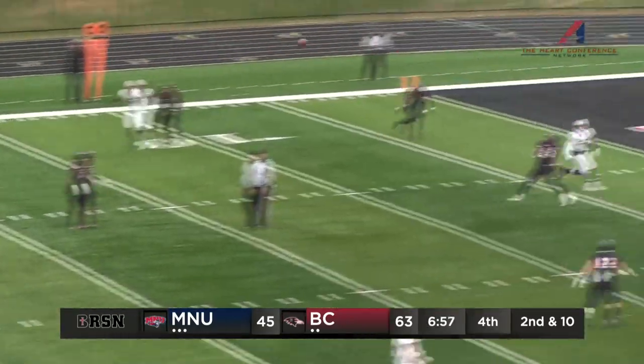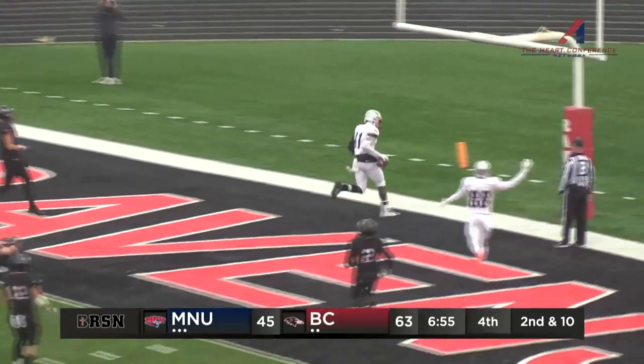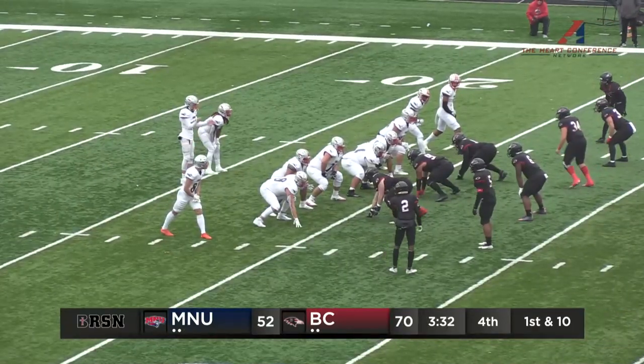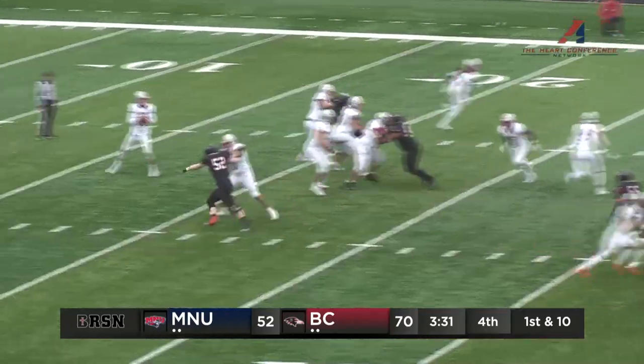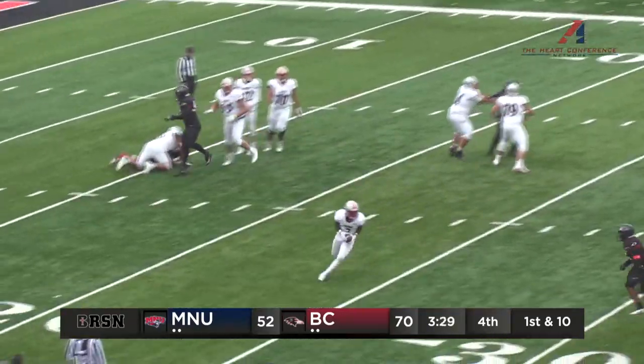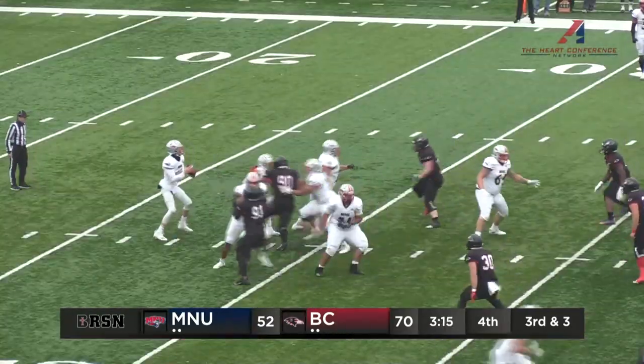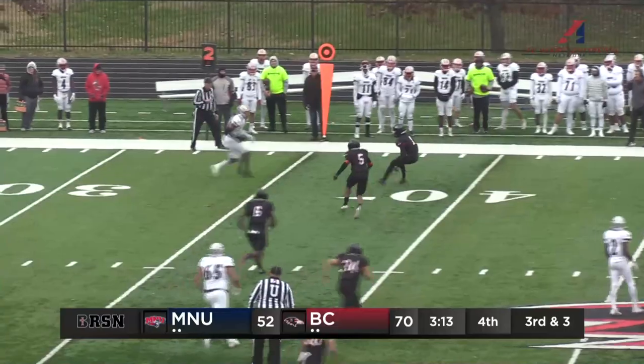Parsons to throw. Touchdown, MNU, Miles Himes. Adrian Parsons on the other side for MNU is 26 of 45 for 603 yards and 4 touchdowns. He's going to add on to that here with a completion. Pass out wide to Tanis.